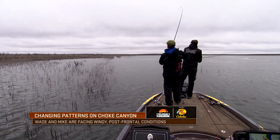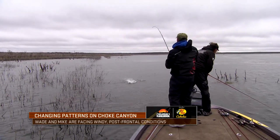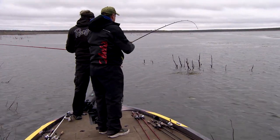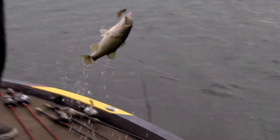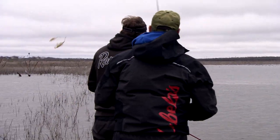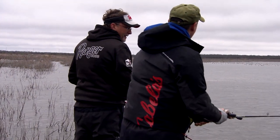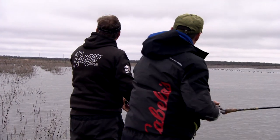There's one. Fish on. Not very big, but it's a bite. That is a pretty good bite, on the north wind. Probably a male sitting up there guarding a bed. Not gonna complain about a bite. No, don't complain about a bite. You can get one on a day like today.